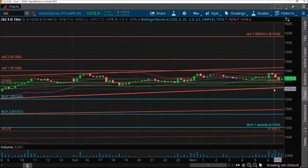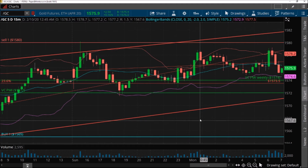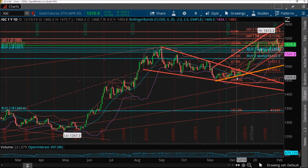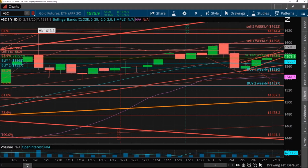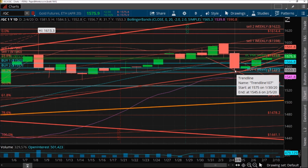If you see here, this red line that you're looking at is a trend line that extends pretty much far back to the lows that we made back in November. We have the lows that we made in December, and on a shorter term basis here, we're looking at the support from around February, the low, the 4th of February.